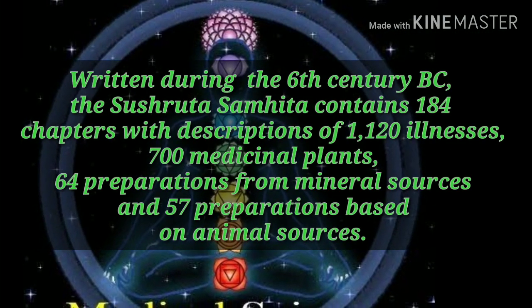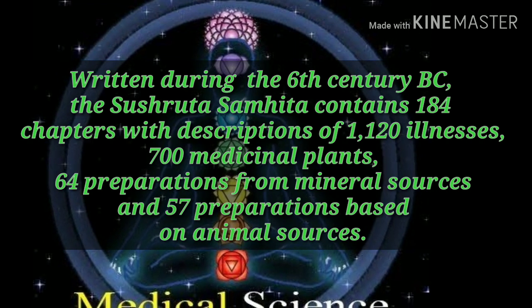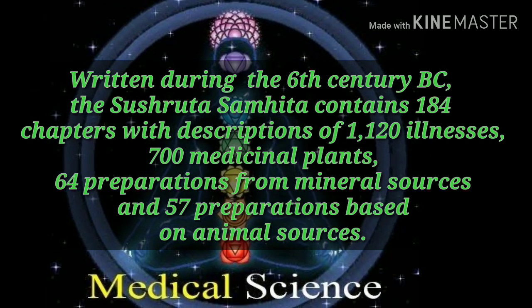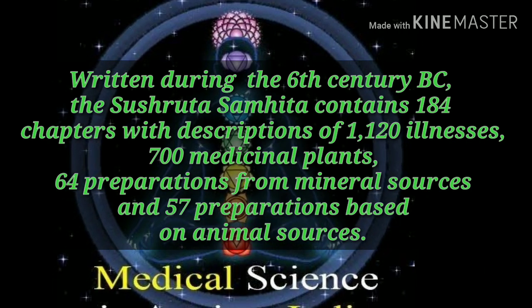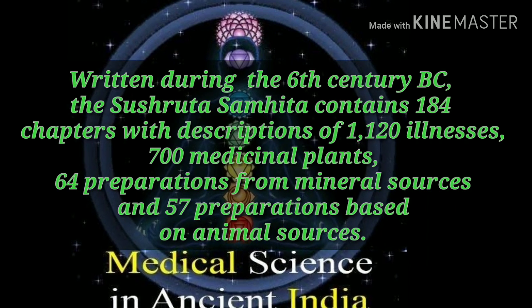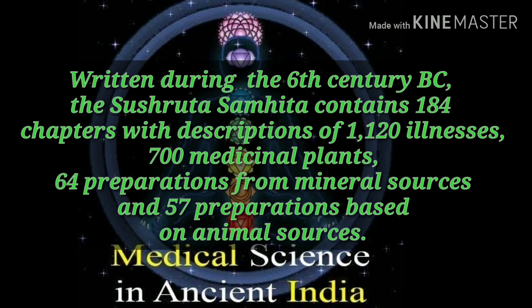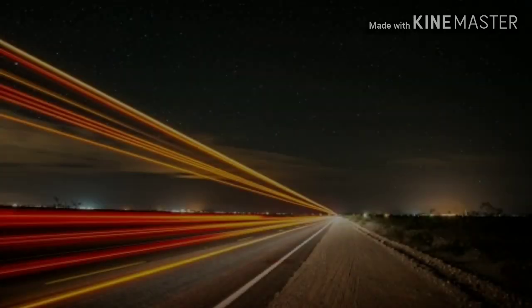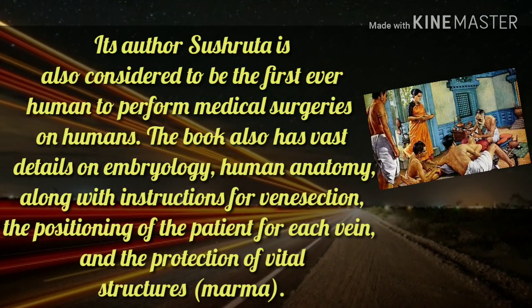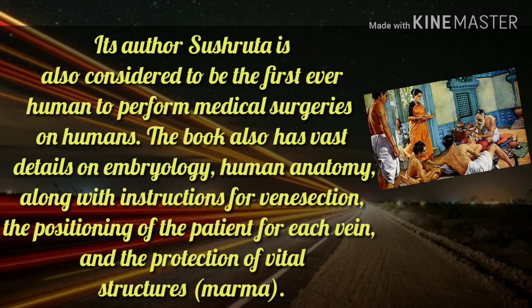Written during the 6th century BC, the Sushruta Samhita contained 184 chapters with the description of 1120 illnesses, 700 medicinal plants, 64 preparations from mineral sources, and 57 preparations based on animal sources. Its author Sushruta is also considered to be the first ever human to perform medical surgeries on humans.